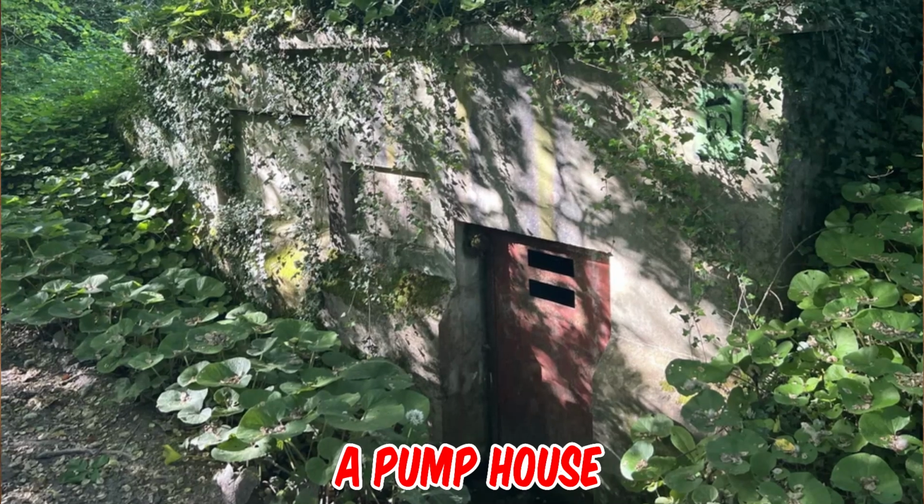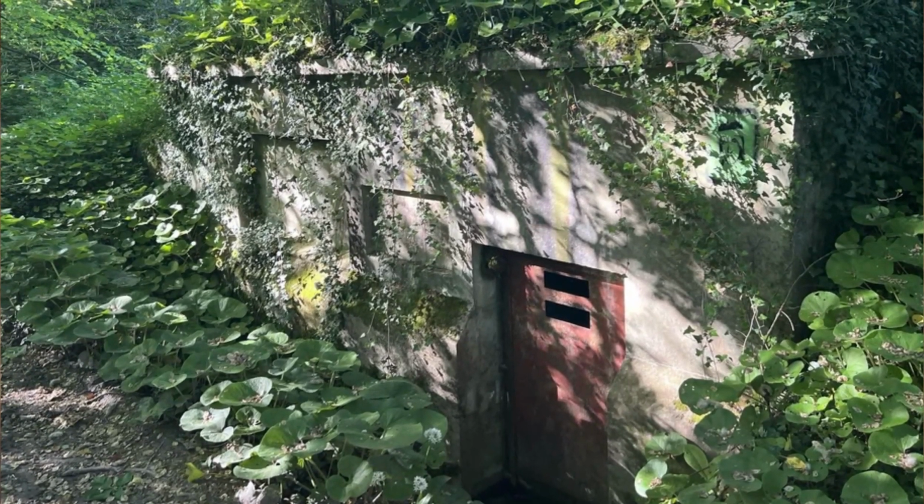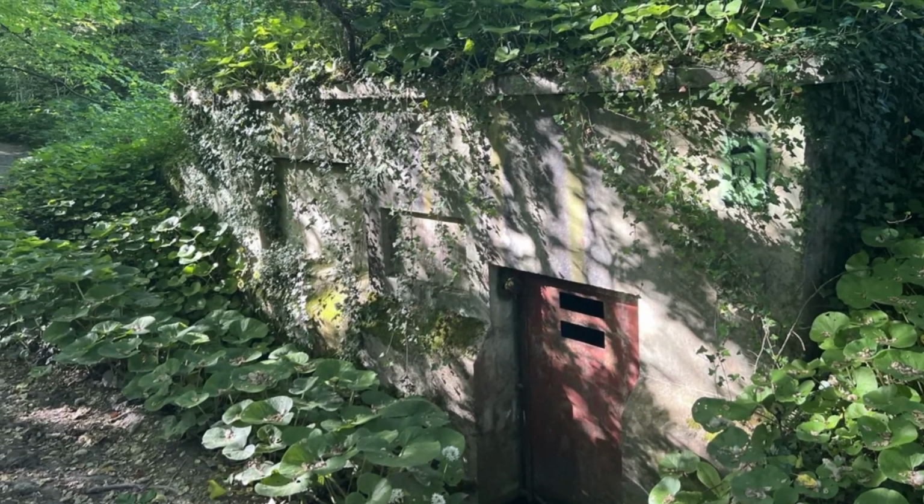I figured it's a pump house or utility house of some kind. I'm also finding people who say pump house elsewhere, but I also see assumptions and nothing definitive. Hope it helped regardless.